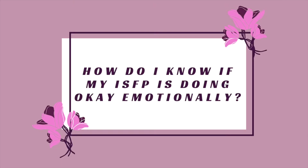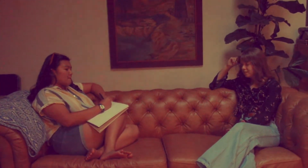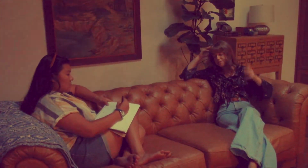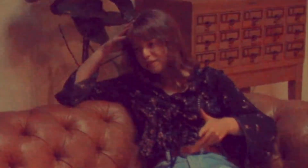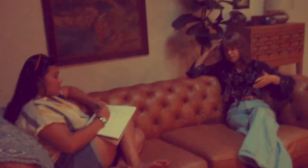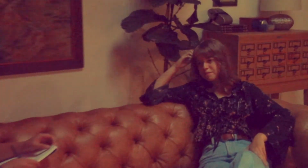How do I know if my ISFP is doing okay emotionally? Ask them. They rarely open up voluntarily, as they don't want to be a bother. Keep in mind that it may take some time before they'll be comfortable sharing with you. When they do talk, listen and validate their feelings. Avoid jumping in and attempting to fix their problems for them, or giving your own opinion too quickly. Your ISFP will keep their mouth shut rather than risk subjecting their precious thoughts to unsolicited criticism.